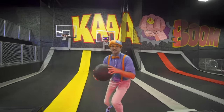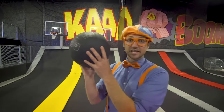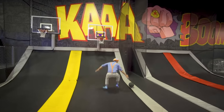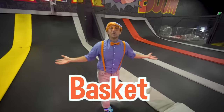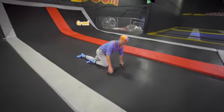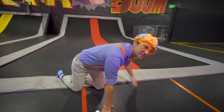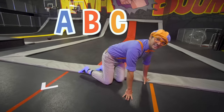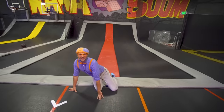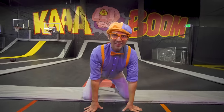Check this out. This is a black basketball. Black and basketball starts with the letter B. Ha ha! I made a basket. Basket also starts with the letter B. Whoa, I'm getting really tired. Maybe I should crawl. Wee, I'm crawling. Hey, crawl starts with the letter C. A, B, C. Yeah, C is the next letter. Wow, hey, I'm acting like a cat right now. Meow. Meow. Cat also starts with the letter C.